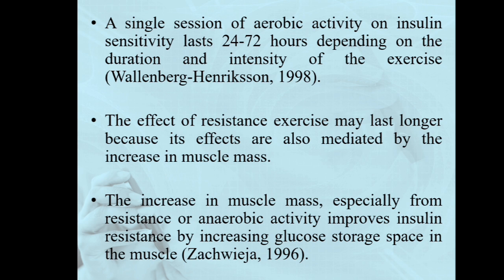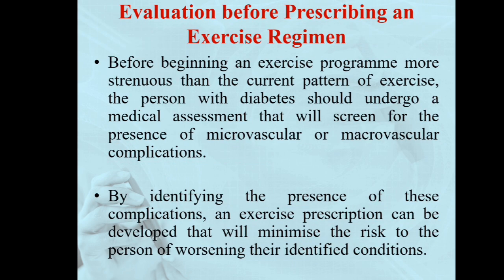The effect of resistance exercise may last longer because effects are mediated by increase in muscle mass. Especially resistance or anaerobic activity improves the insulin resistance by increasing the glucose storage space in the muscle. So next we are having the evaluation before prescribing any exercise regime.